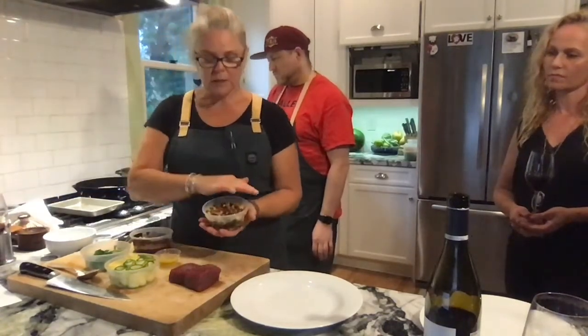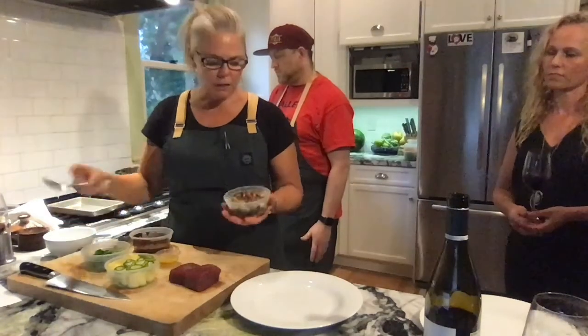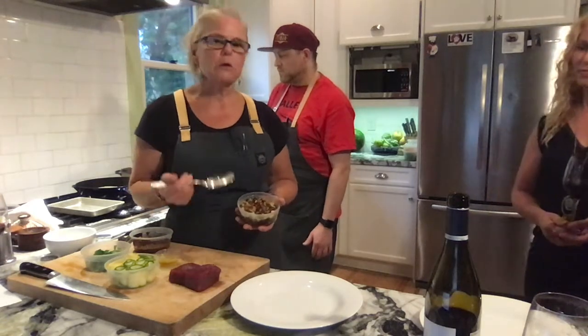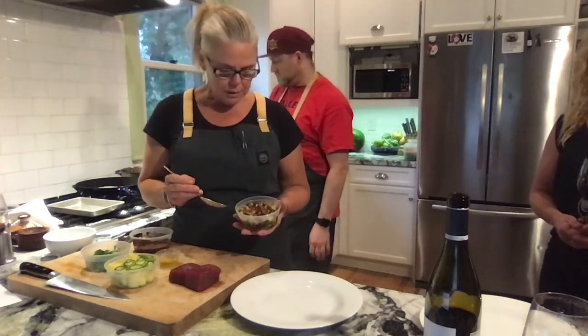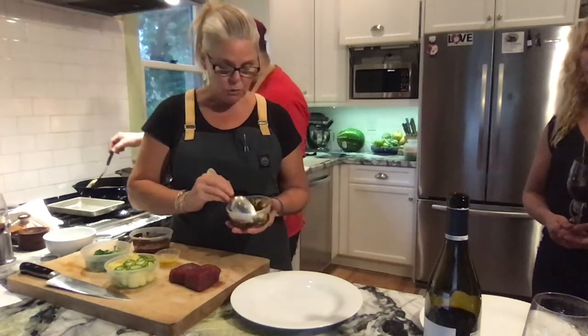In our little deli, we have this caponata. And now, caponata is an Italian eggplant condiment usually. And this is maybe a loose interpretation of it. Usually it'll have capers and golden raisins in it. But this one has pine nuts and dried pomegranates in it. And I think the dried pomegranates are wonderful.